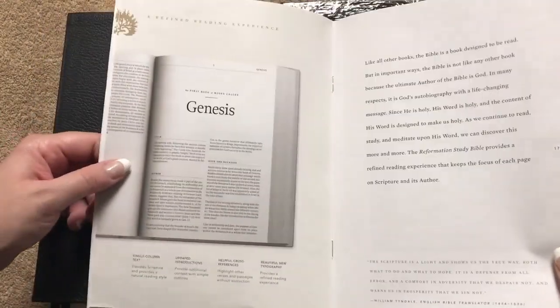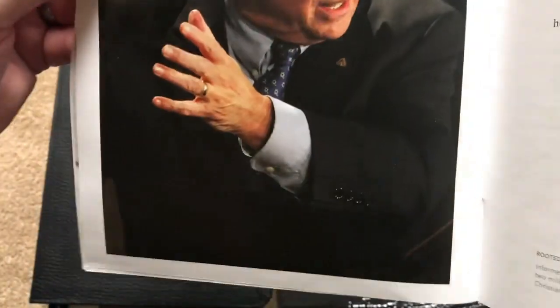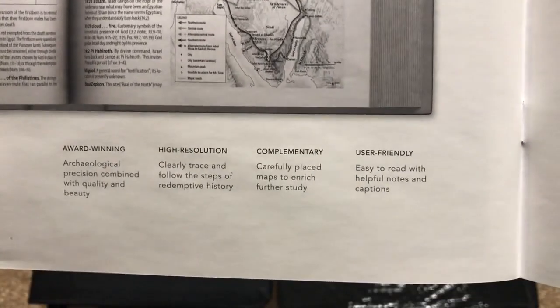And then it talks about the layout of the Bible. It gives an example of the page and then some of the different features on the bottom here. I'll give you close-ups of the features. Then we've got another picture of R.C. Sproul. And this page here shows us one of the in-text maps.